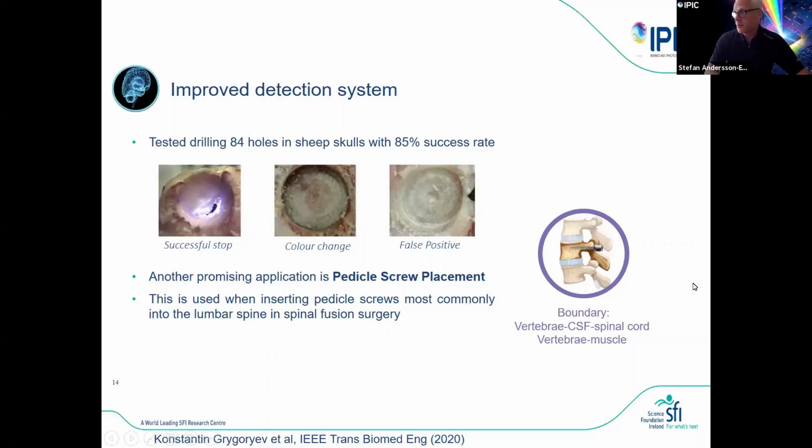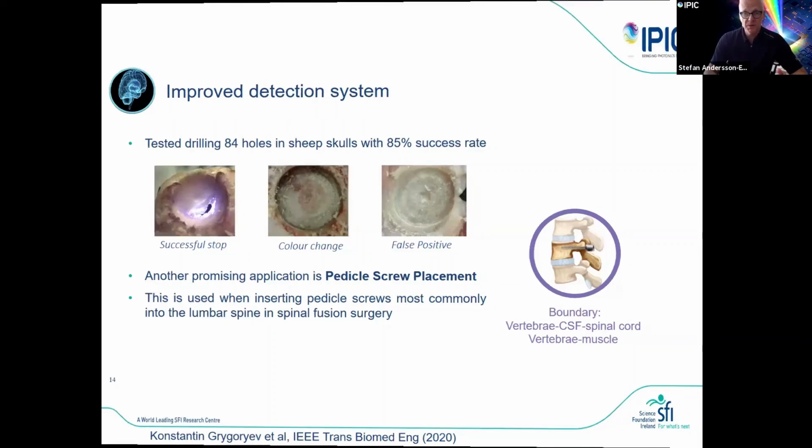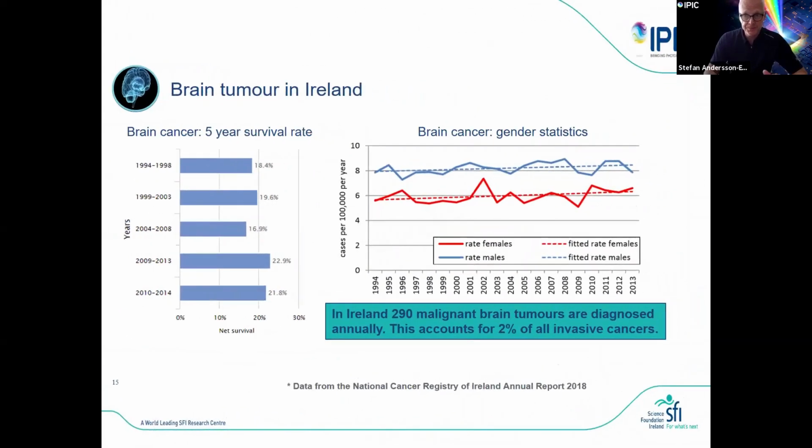For instance, if you go to the discs in the back of your body and need to secure the discs here somewhere by putting a pedicle screw there, it's very important that you don't break through and go into the nerves or anything else. So you need to be very careful when you do that. And having optical guidance would be very good to do.